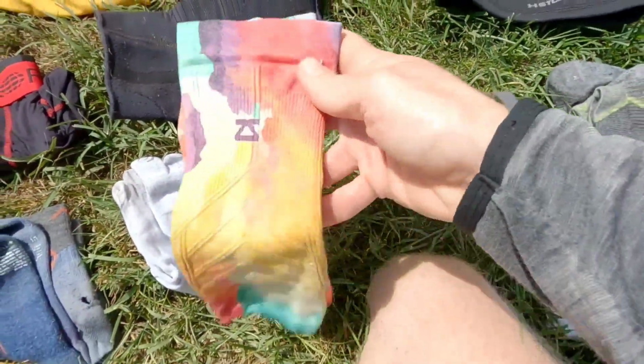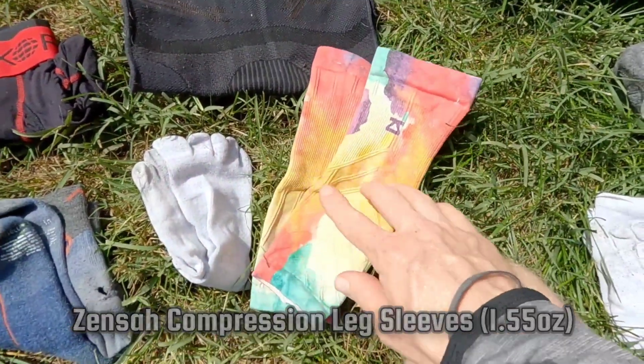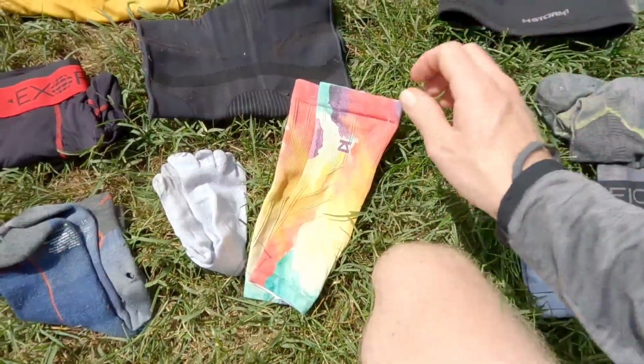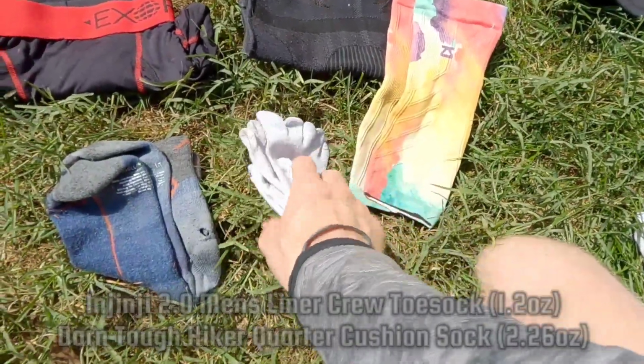Beneath that, I had the Zensah compression leg sleeves. This, again, was the 2nd pair of these that I went through on trail. Love these things. Were really good for just that little bit of gentle compression in the leg was really, really helpful for me, especially as I was dealing with some shin issues through the Smokies.